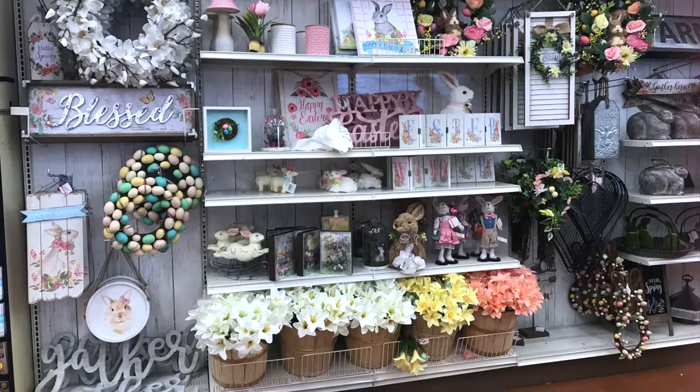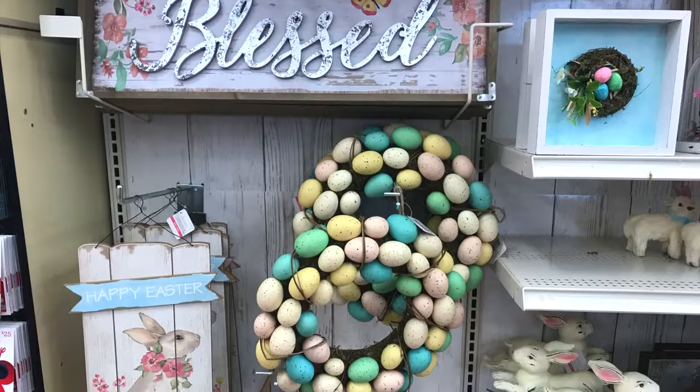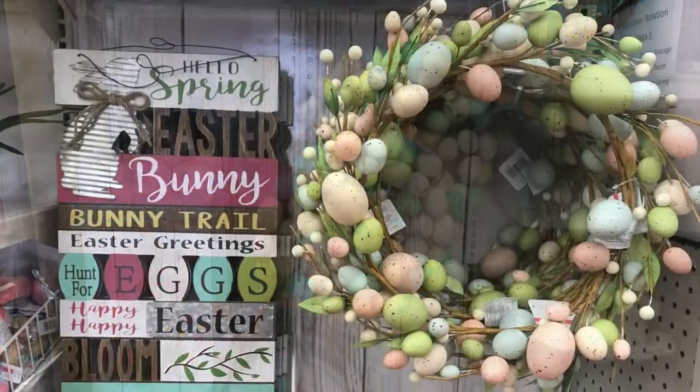I will give you guys a close-up look of some of my favorite items. All of these items are on sale now, so make sure you come into Michael's soon, and also don't forget to use their weekly coupons to get extra discounts.